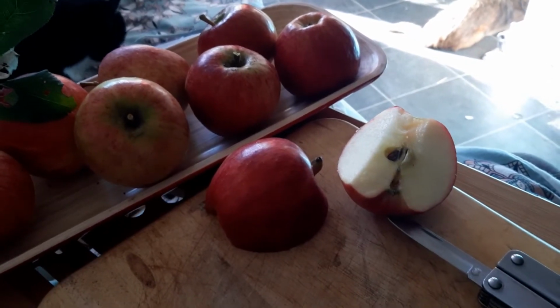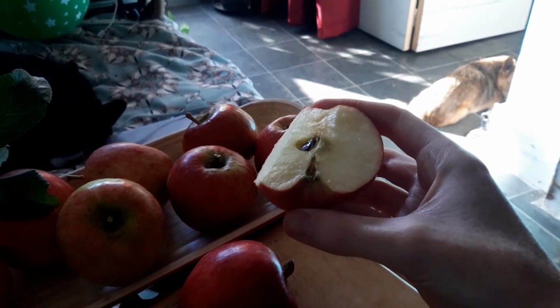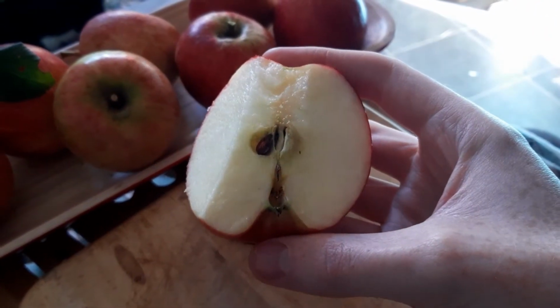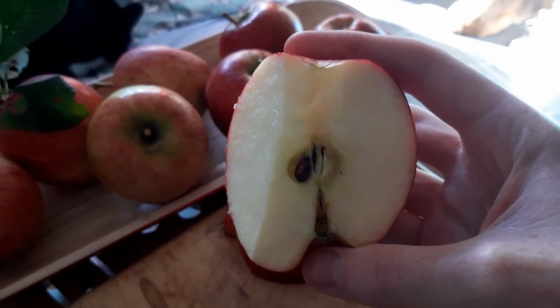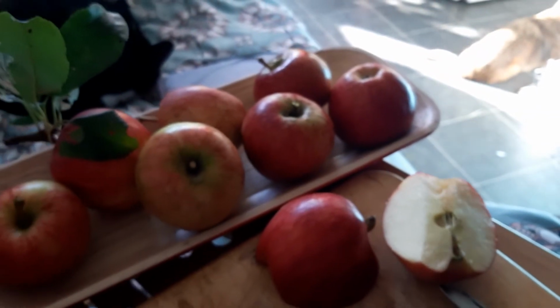That's really tasty. That's really, really nice. I don't know what variety it is, but you can see it's ripe because the seeds have turned brown. That's really, really tasty actually. So I hope the others taste as good.